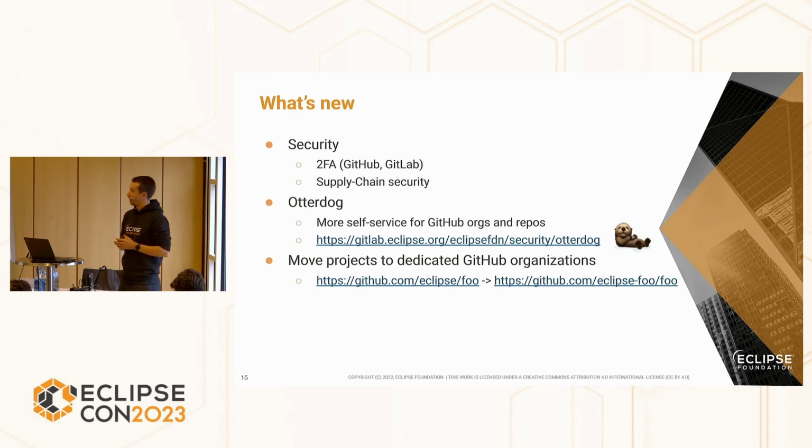Same thing with GitLab, that should be activated as well. And the overall topic of supply chain security is important these days. And with the help of the security team, we try to support you there and make it less of a problem. To that extent, we have a tool that helps with that and can provide a good baseline.